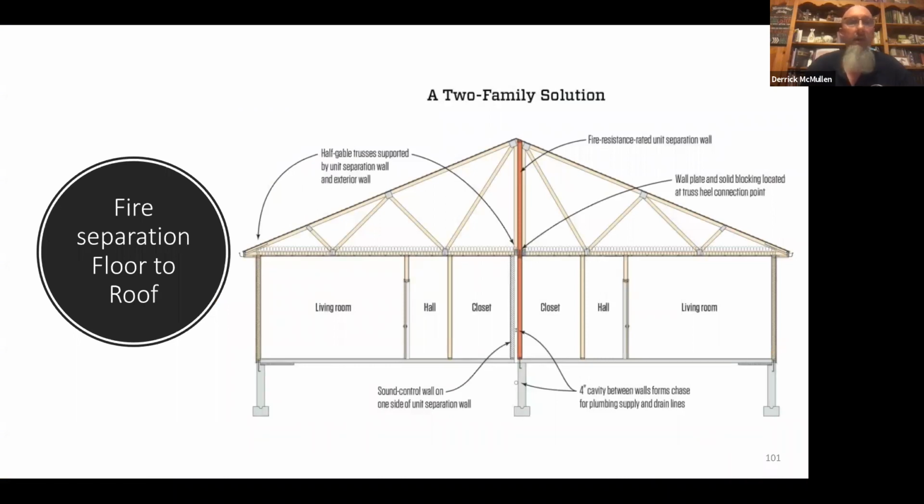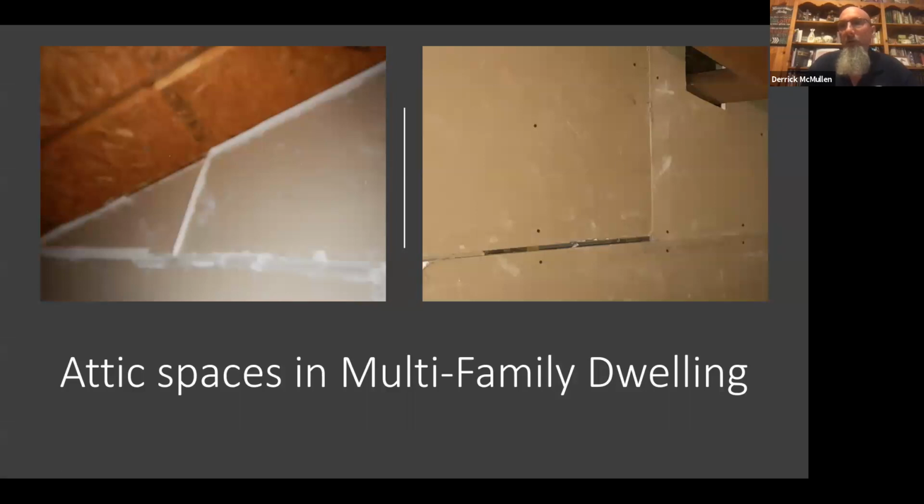So this is a 2-family dwelling, and this is what we were talking about. The fire separation between the 2 units has to go from the floor all the way up. And that requirement is for 2-family and for townhouse. Either way, it has to be continuous separation from the floor to the underside of the roof. You've got these openings here, especially the one on the right. Big opening around that 2x up there, big opening here. His utility knife broke, so he just said, oh, it's good enough. So these openings compromise the separation.